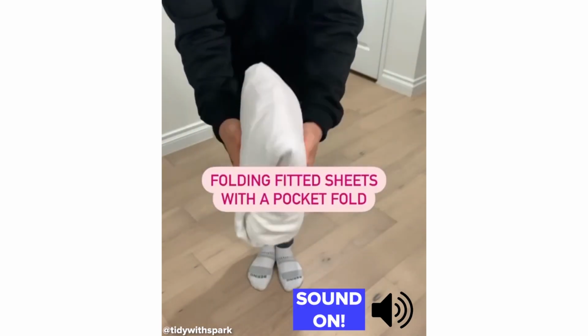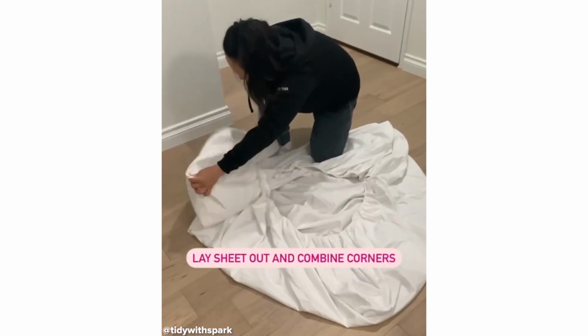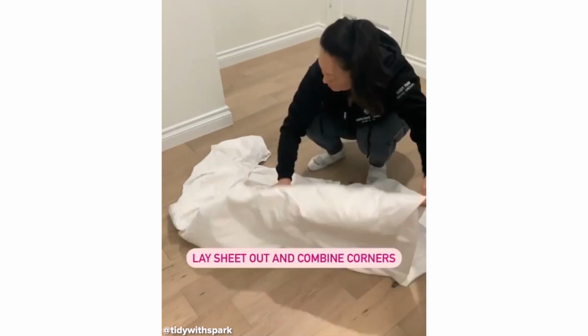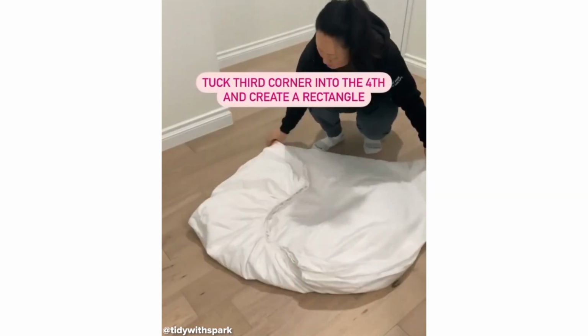Let's go from this to this. Lay out the fitted sheet and then grab one corner and tuck into the opposite facing corner from the inside out. Do the same on the other side. Now join the remaining corners from the inside out and create a rectangle.